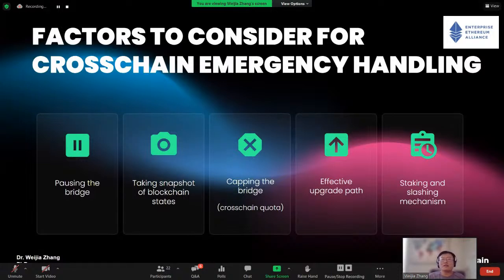Another thing to consider is capping the bridge. We have seen so many funds get stolen in bridges. And sometimes the bridge nodes only have a very limited security implementation, but they carry so much asset. And technically, you can cap the bridge so that you limit the amount of asset that can be transferred across the bridge. And then there should be an effective upgrade path where, in case something goes wrong, you can upgrade the smart contract in a safe, secure manner. And then finally, there's a staking and slashing mechanism for bridges.